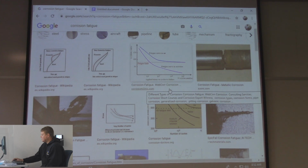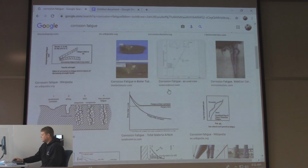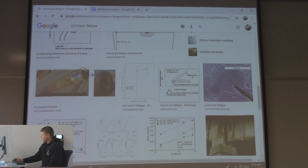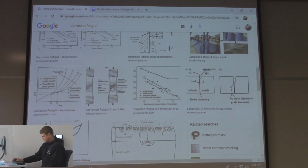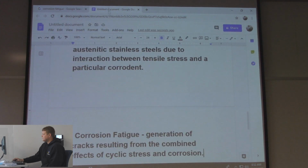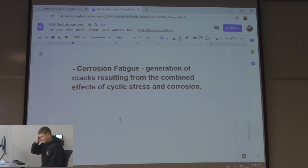Usually they show a pipe with this. Or no, that's erosion corrosion, my fault. But you can see right here. Gone, right? Gone. The next one, erosion corrosion is what I was thinking. If you put it on a 90 of a pipe, usually it's eroded where the 90 is, right?